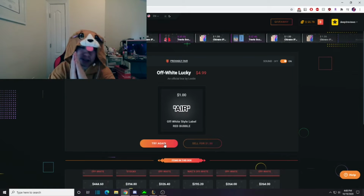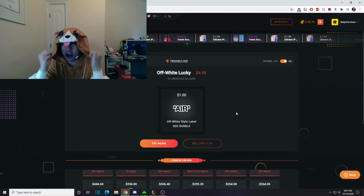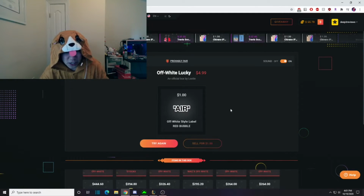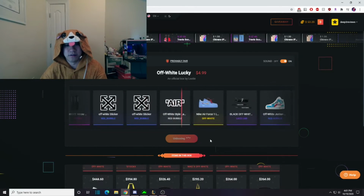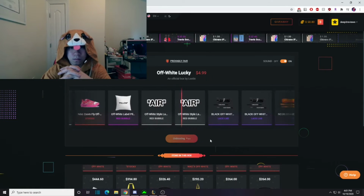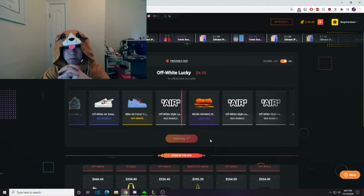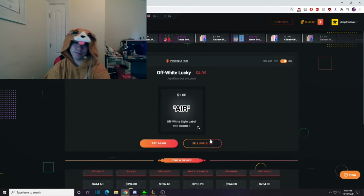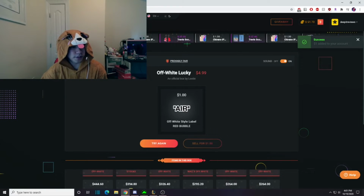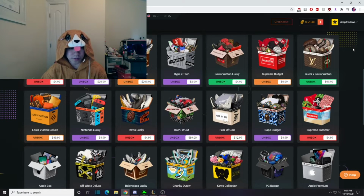Alright, what we're gonna do here is we're gonna do one last spin on this off-white lucky box, and we're gonna touch up one of the $50 spins because I got big cajones. All right, big cajones. Spin. Oh, garbage. Alright, well, it looks like the lucky boxes are not hitting for us today. Other than the Travis lucky one.